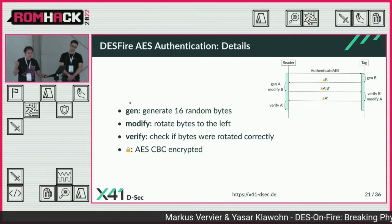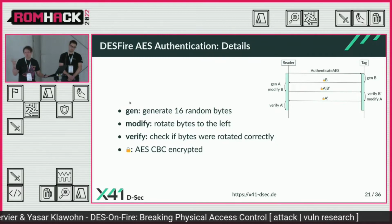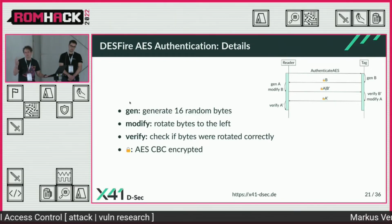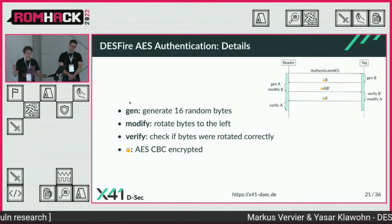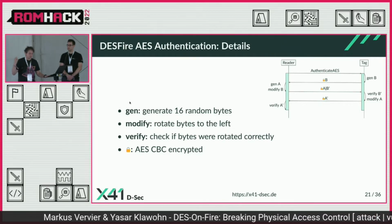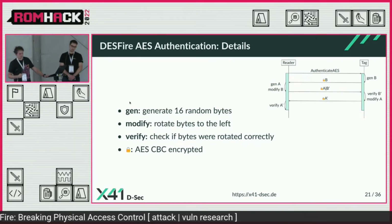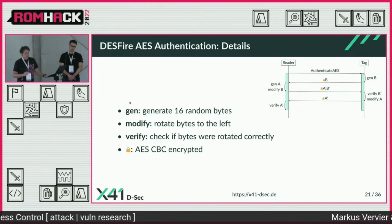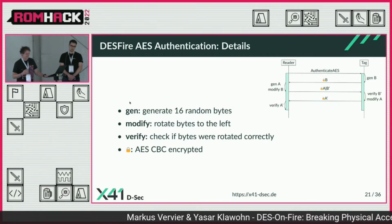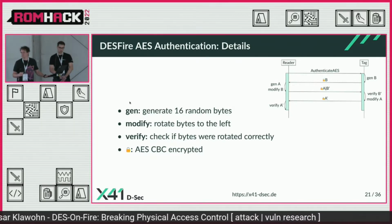So the important operations here, from the tag's perspective: there are 16 securely generated random bytes. We don't know if it's secure. We didn't check that because we didn't hardware reverse the tags. We just saw that the tag generates some kind of random number that's specified in the protocol, encrypts it, the reader modifies it, sends it back, and the tag can verify it. And if it's verified correctly, then that's basically okay for opening the door. They use AES-CBC encryption. That's also not really recommended, but we didn't find something that would introduce a weakness on that level.